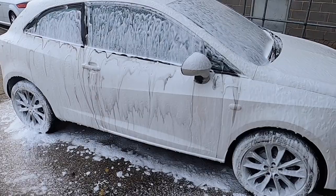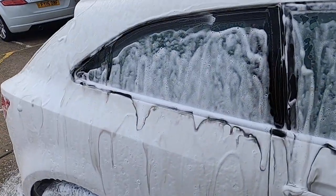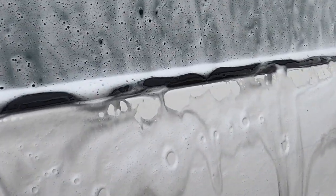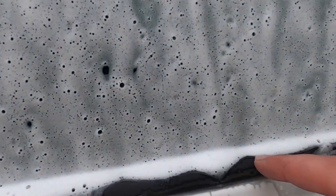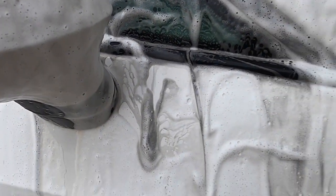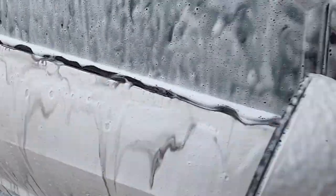Good times. Okay, folks, before we rinse it, look at this. That's me going round with a detail brush. Look at the state of it. Now, all that dirt, yes, I've gone round with a detail brush in there, but we haven't touched the paint. All that dirt contains grit. Super, super effective.